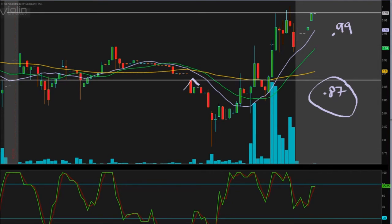You can see we have our simple moving averages, the 13 crossing over the 50, and then the 20 crossing over the 50 as well, putting them in that bullish order right in the after hours.